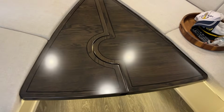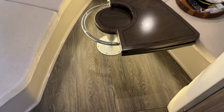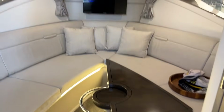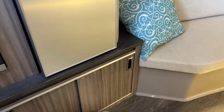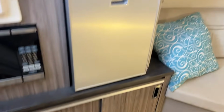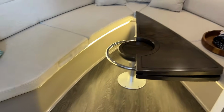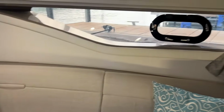And this year model boat, they did something pretty cool. They made this table where you can hinge it. So maybe it's a little easier for people to slide in and out of that V-berth seating. They did give you a refrigerator and a microwave and a ton of storage down here below. Since there's a grill up top, most people cook out there anyway. But if you're spending the night on the boat, you still do have access to some food and some drinks with a microwave and a fridge downstairs.